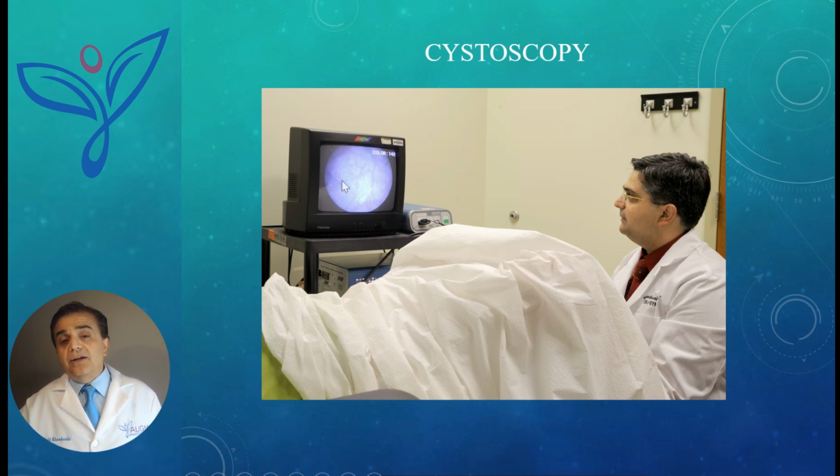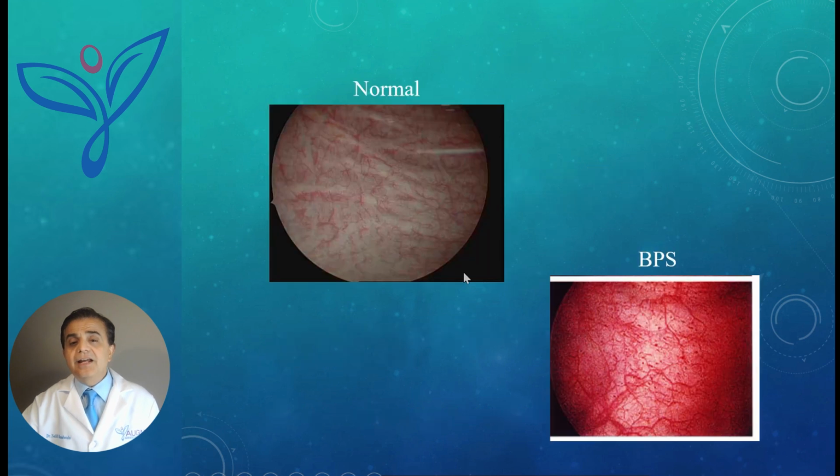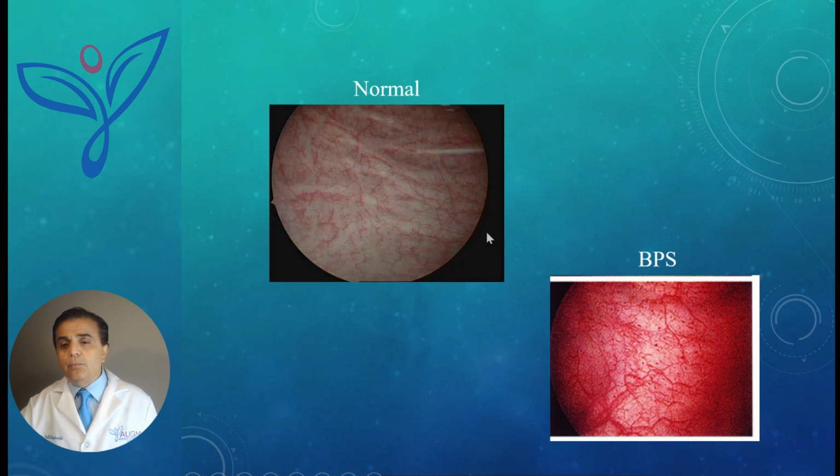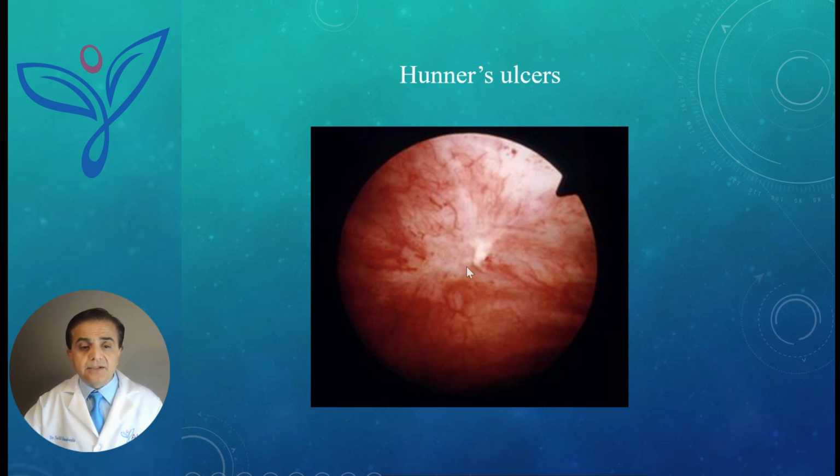We can look in the bladder, especially if there are some issues going on, such as a history of bladder cancer or blood in the urine or smokers and irritative bladder symptoms. It's good to look and make sure the bladder is normal. Most patients with bladder pain syndrome have a normal bladder. Sometimes you may see glomerulations, like a little bit of redness, almost normal. Like this, here you can see very much redness or glomerulations, and here you can see this white scarring area called Hunner's ulcerations. And these Hunner's ulcerations can also be treated, and I'll show that to you in the next slide.